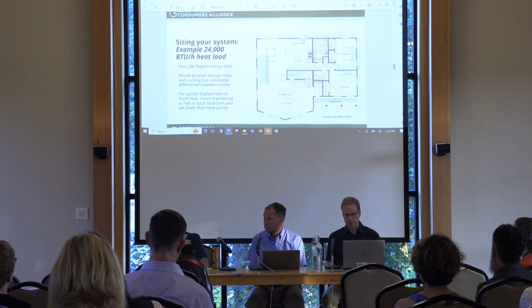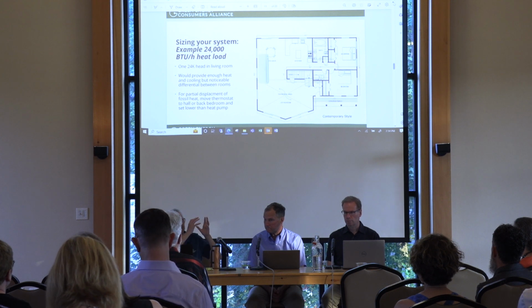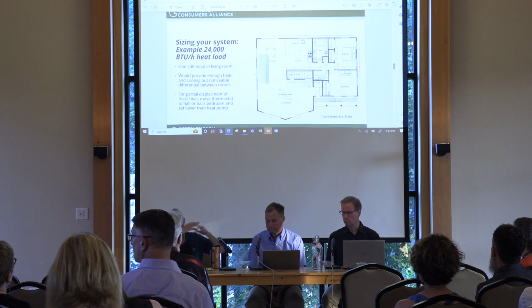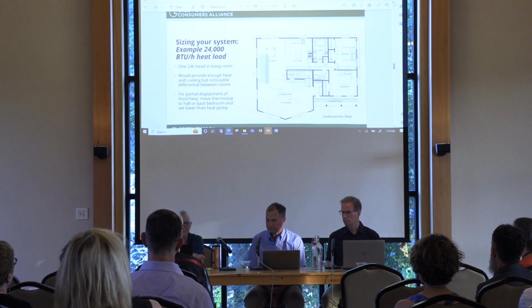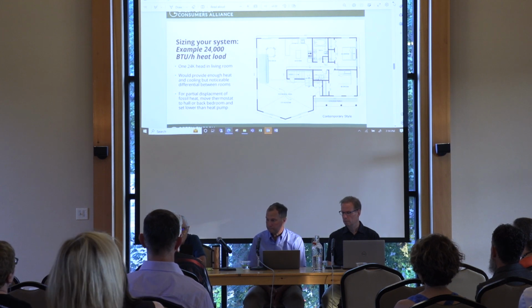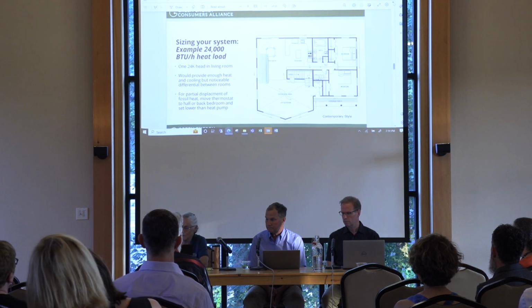We also actually do have electric baseboard. That's how we bought the apartment. It had electric baseboard throughout, and we've replaced some of that with a heat pump. And now the heat pump does most of the work, but the baseboards are there in the cold winter, et cetera. So this is great for partial displacement of fossil fuel.